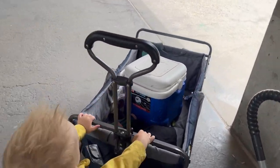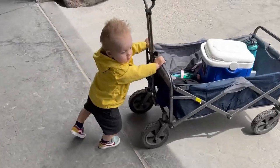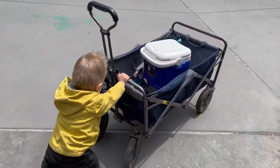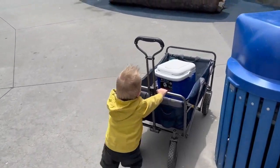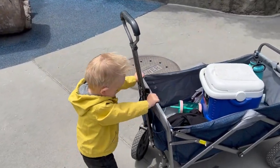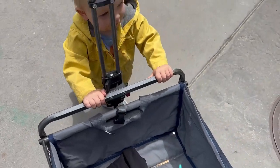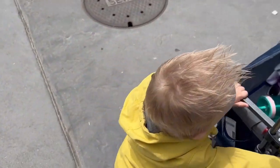Where are you going? Trey, where are you going? Oh dear. Hey, what are you doing? Where do you think you're going? No, don't hit someone.